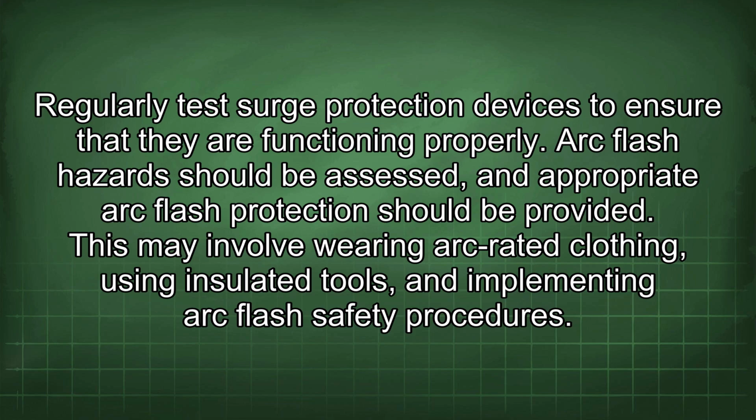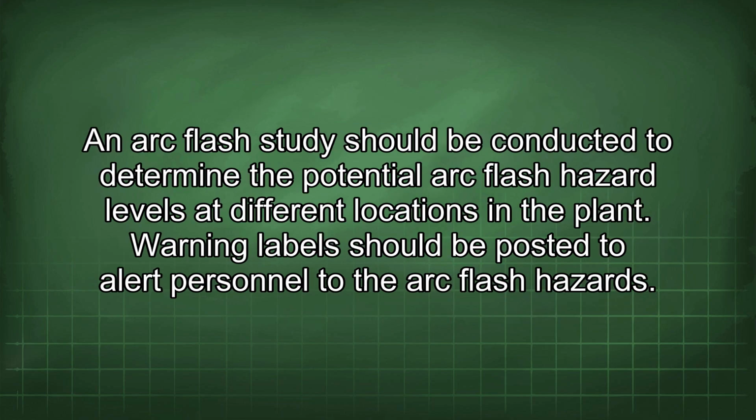Arc flash hazards should be assessed, and appropriate arc flash protection should be provided. This may involve wearing arc-rated clothing, using insulated tools, and implementing arc flash safety procedures. An arc flash study should be conducted to determine the potential arc flash hazard levels at different locations in the plant. Warning labels should be posted to alert personnel to the arc flash hazards.